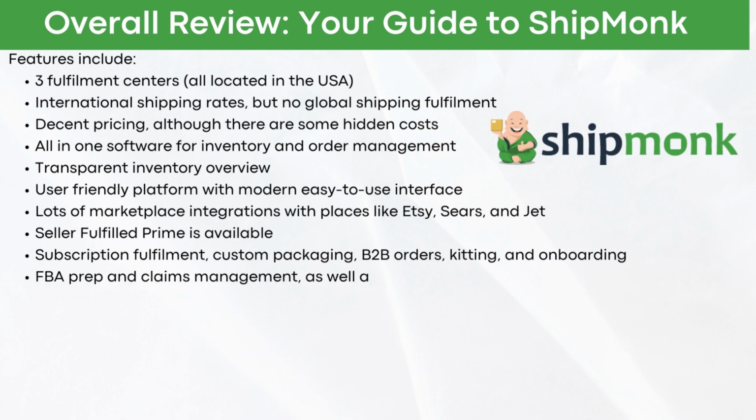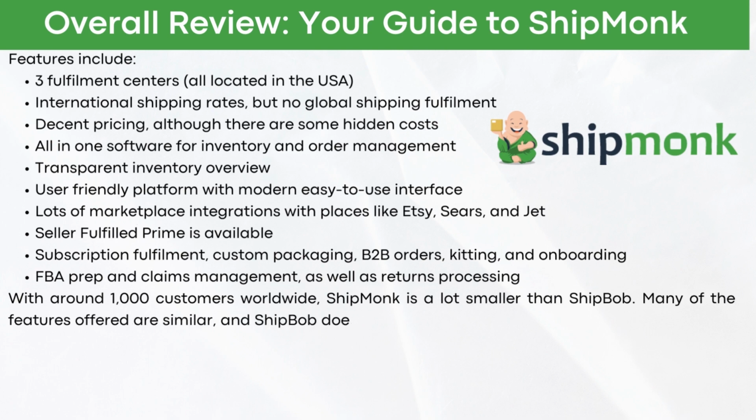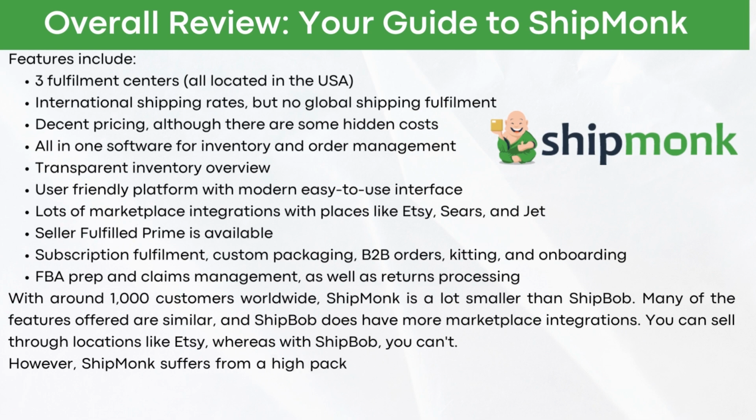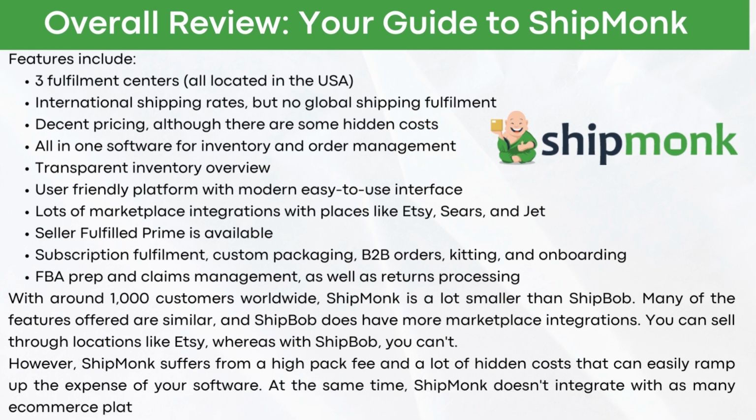With around 1,000 customers worldwide, ShipMonk is a lot smaller than ShipBob. Many of the features offered are similar, and ShipBob does have more marketplace integrations. You can sell through locations like Etsy, whereas with ShipBob, you can't. However, ShipMonk suffers from a high pack fee and a lot of hidden costs that can easily ramp up the expense of your software. At the same time, ShipMonk doesn't integrate with as many e-commerce platform options. This makes the fulfillment process a little trickier.